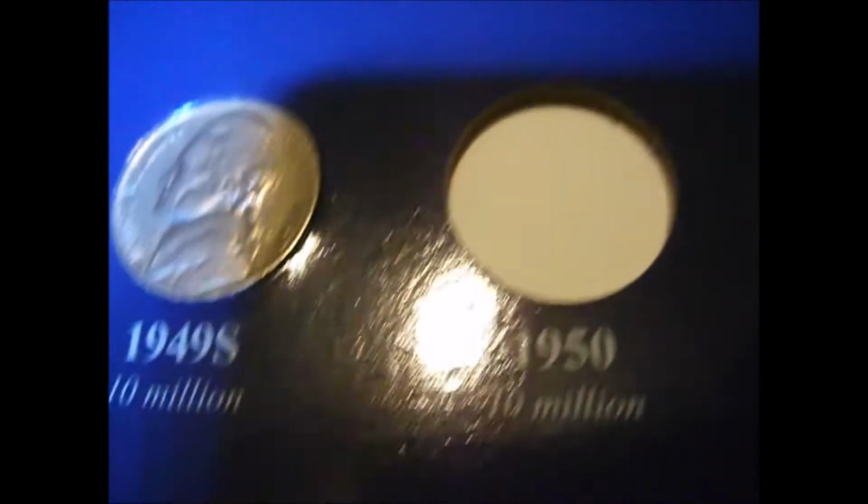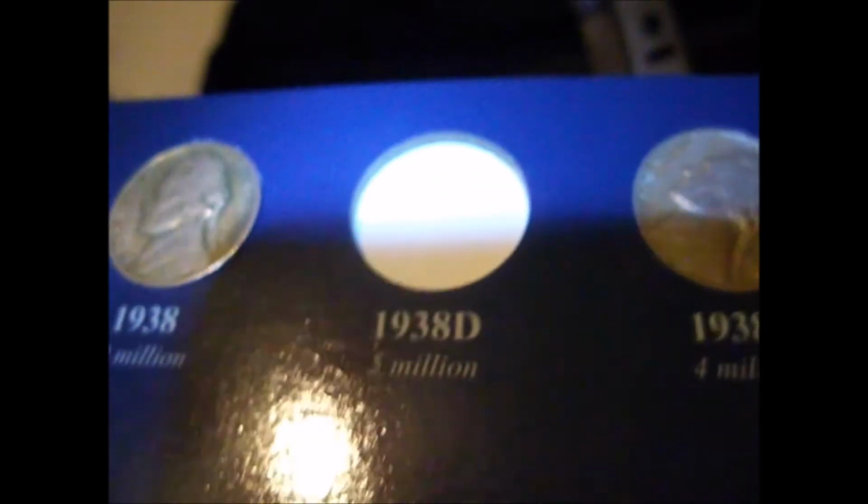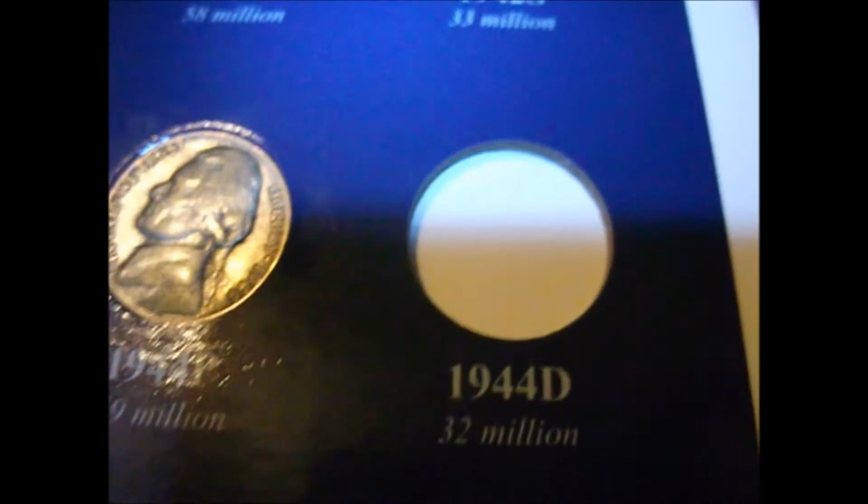Now all I need is the 49D, the 50 plane, 50D, and 51 plane. And the 51S and the 54 plane. Need the 38D and the 39D, 42P, 43D, and S. And the 44P, I need the 44D, 45P, and the 45S. Then this book is complete.